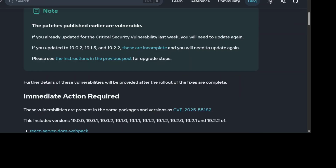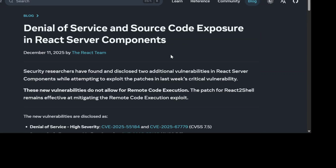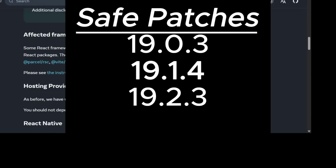If your project uses any of these, you absolutely need to update again. Hosting providers have applied temporary mitigations, but please, do not depend on them. Update your packages.